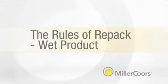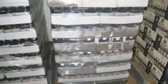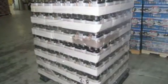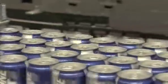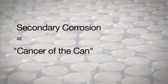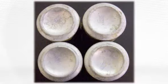Do not attempt to repack cans that have come in contact with beer or residual water. The cans are considered compromised and need to be destroyed. We line our cans to prevent corrosion from the inside. When cans come in contact with beer or water, it can cause secondary corrosion, which we call cancer of the can. Secondary corrosion looks like this.